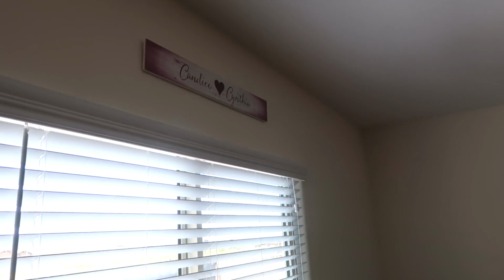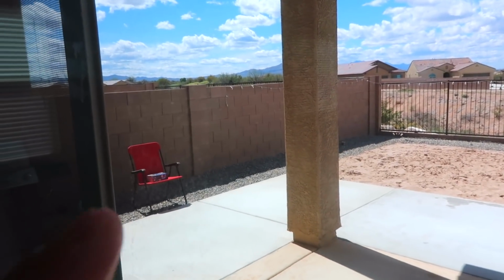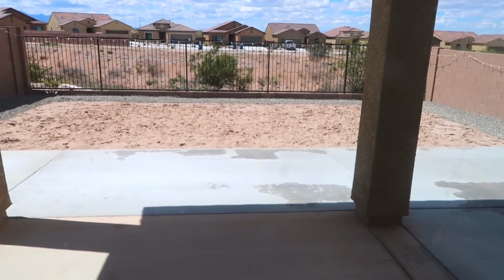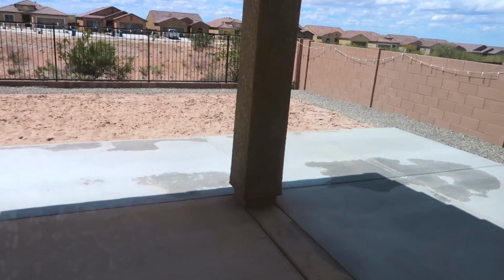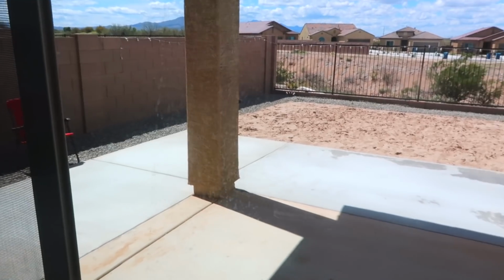We added this sign that Candice bought for, I think it was an anniversary or birthday or something. And then our backyard that Candice showed last time, but we put the grill over here. We still have some work to do on the backyard, but it's been really nice to have all the extra concrete because we've just been able to go out there barefoot, hang out, walk in the sand.